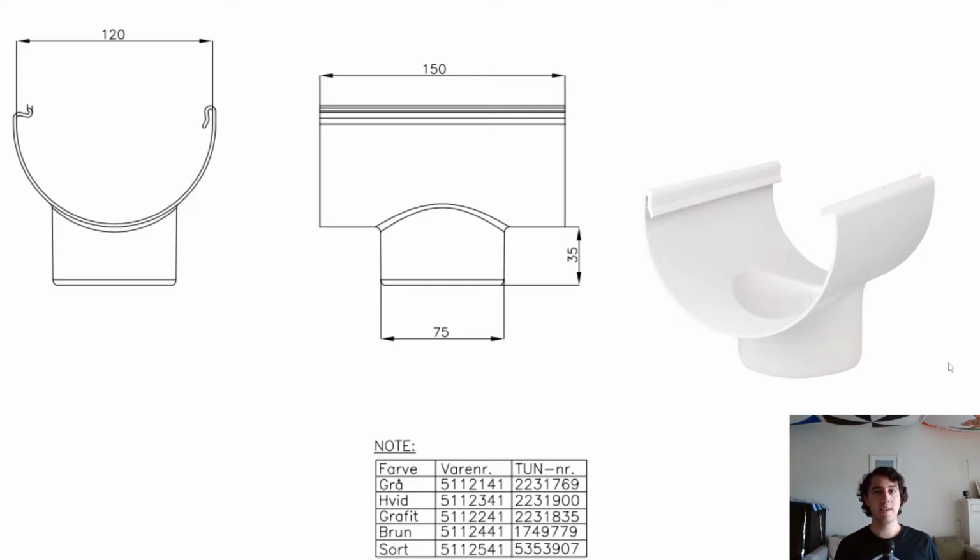Additionally, we were also looking at specific connections for the gutter system. This one is a plastic connection that also has an outlet to the bottom. I don't think we ended up using this one, but I added it just in case you guys were curious about the sort of things we were looking at.